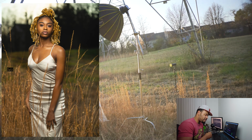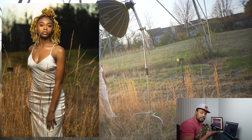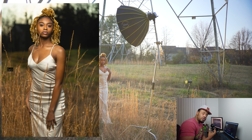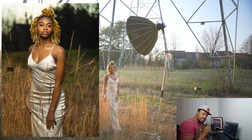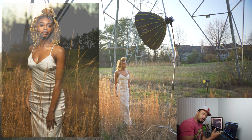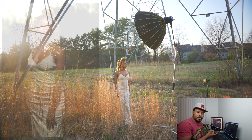And so there you have it, how I was able to get this particular image right here with a little bit of mood in the background. And the high speed sync is key to allow it to be darker than it actually appears on the camera image.